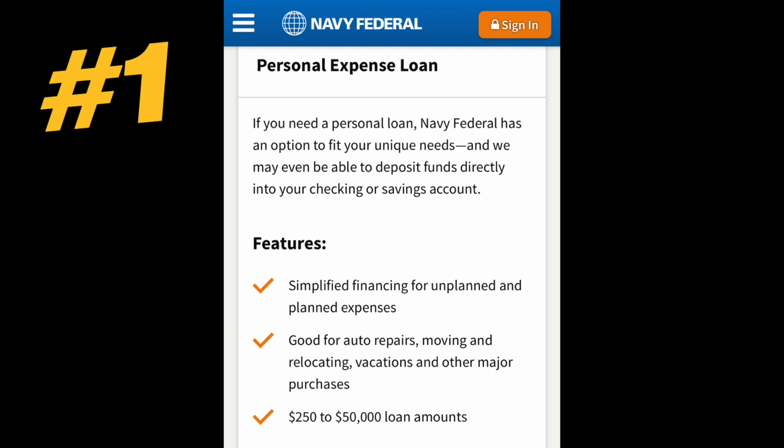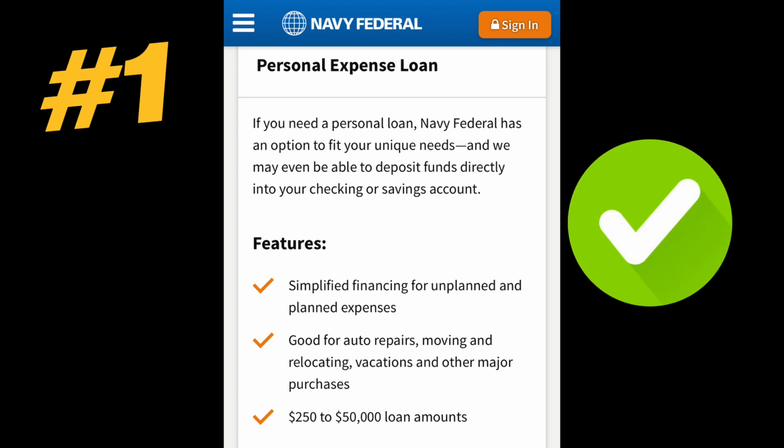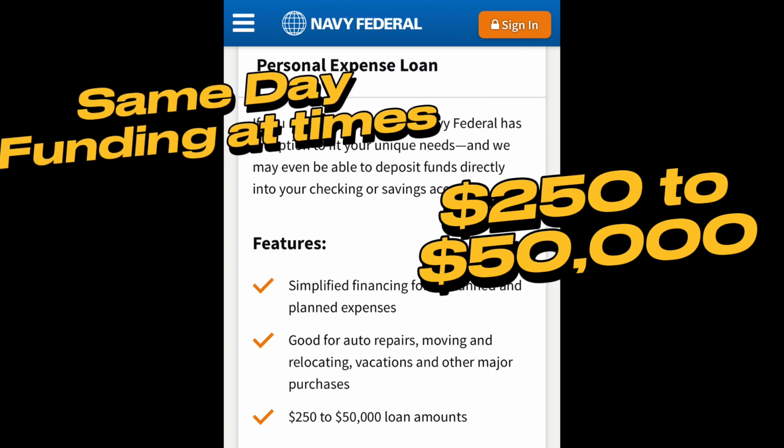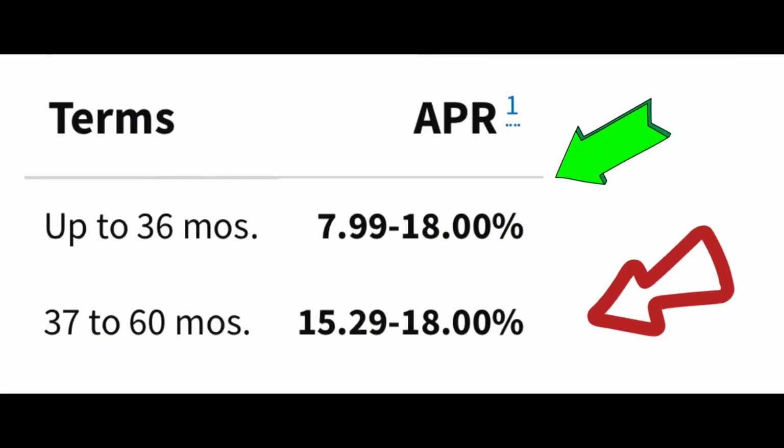And this is the personal expense loan from Navy Federal that I am sure a lot of you are familiar about. You can pretty much do this loan on your app. It is a stated income, no doc type of loan. And I have tried this loan as well. And it ranges anywhere from $250 to $50,000. Depending on your credit profile, however, Navy Federal might ask for some more information from you or documents. There are instances where the personal loan can be funded in one day. As far as the APR and the terms, up to 36 months can range from 7.99 to 18%, and 37 to 60 months for 15.29 up to 18%.